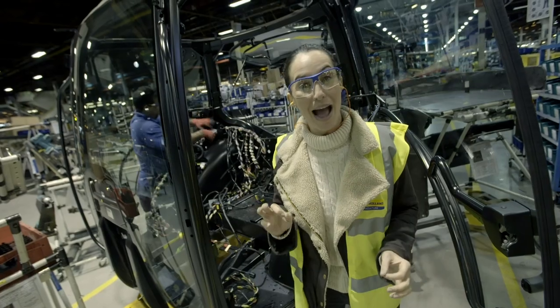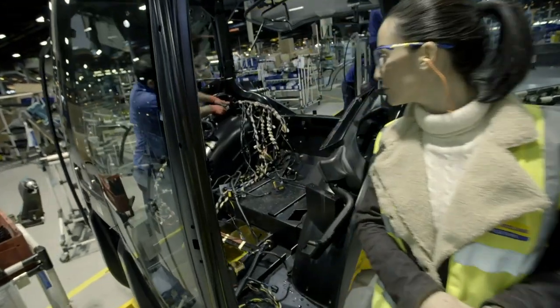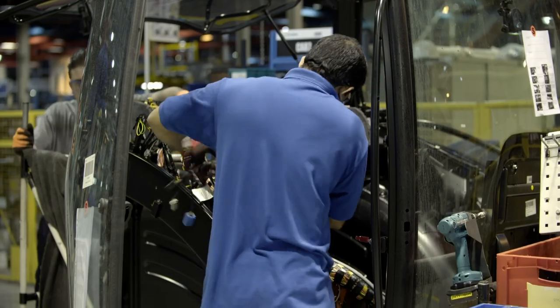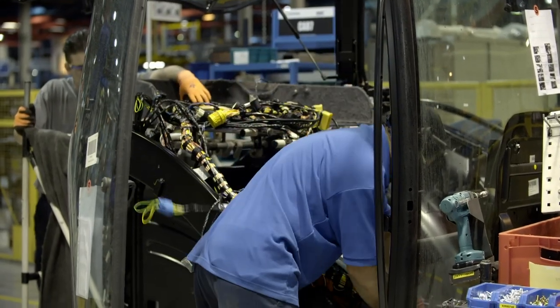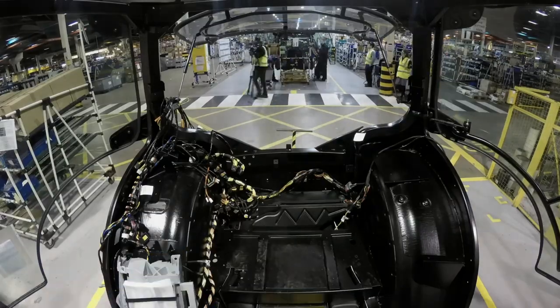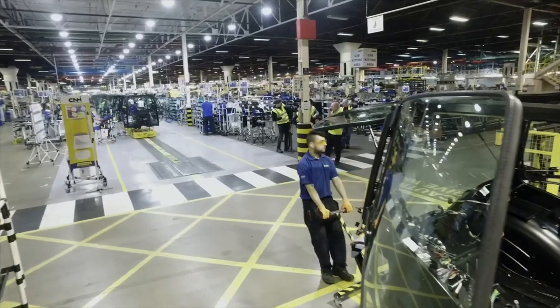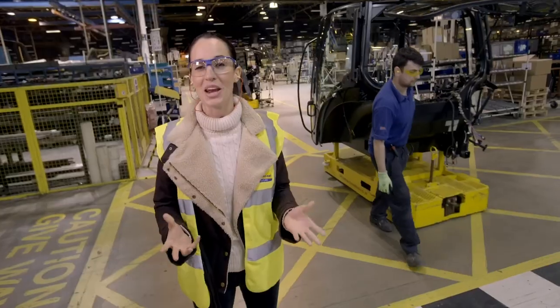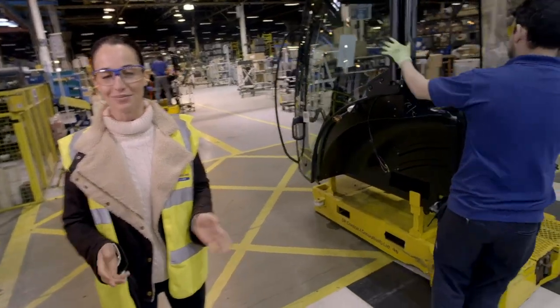Wiring looms are now added to the cab. The first thing they say as it comes into the cab line area is the main harness. The main harness is all the looms that we need, which has all the electrical connections that we need to plug all the ancillary parts that we fit through the cab as it goes through to the line. The cabs are now ready to be added to the cab line.